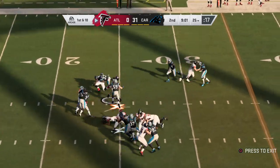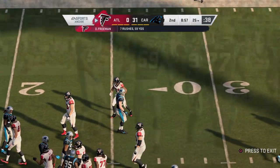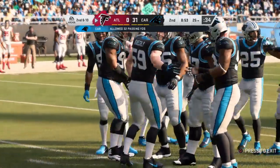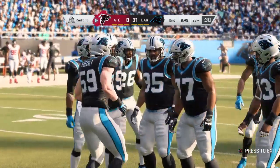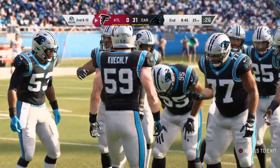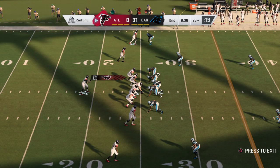The drive will start with a carry by Devontae Freeman. And running room scarce here. He's going to be stopped in his tracks at the line of scrimmage. In on the tackle there, Luke Kuechly. As usual, the hallmark of a good run defense, linebackers making plays near the line of scrimmage. Absolutely nowhere to run there. So after the run for no gain, here's 2nd and 10.